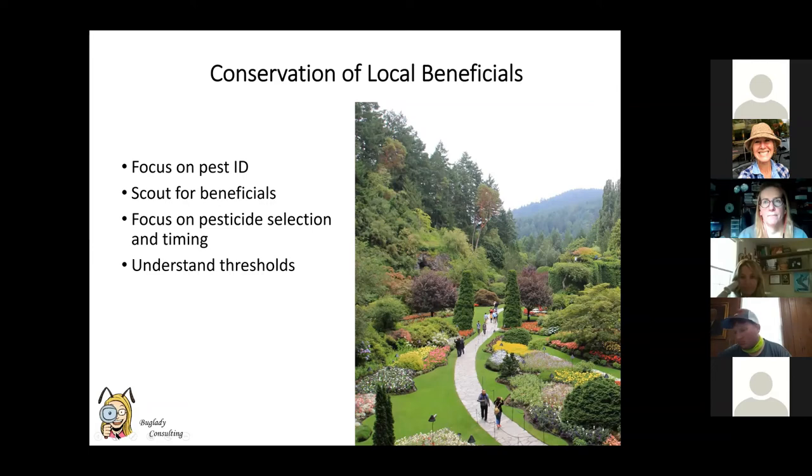And we try to find products that have minimal impacts on the beneficials that are there. And we also work at focusing on thresholds. If we find just one spider mite, is it worth going in and doing some kind of treatment, or do we want to scout in, let's say, 3 days and see where we're at? So we really look at all these kinds of things and try to put a program together where we can help preserve the natives we do have.